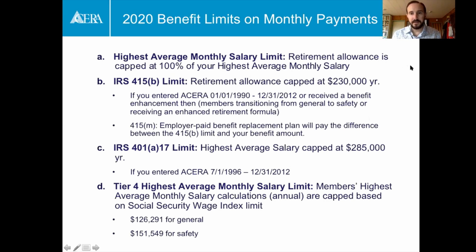So just real quick, there are some limits on your monthly benefit payments. We don't have to spend a lot of time on this because they don't apply to most people. For this first one, the limit is that your retirement allowance can't be more than 100% of whatever we calculate your highest average salary to be. So basically, you can't make more in retirement than you were making while you were working, sort of, because like we were just saying, your highest average monthly salary could get a bit bigger if we include vacation compensation in it. But basically, it caps you at 100% of your highest average monthly salary, and usually you have to work 35, 45 years to get anywhere close to that. And our members tend to retire on average with 20 years, so most people don't hit that cap.